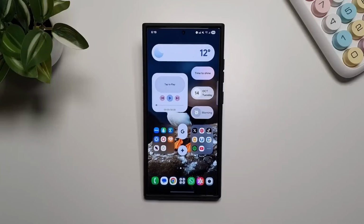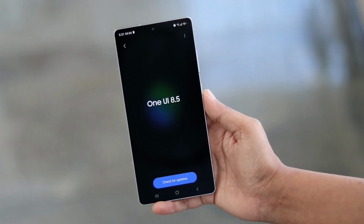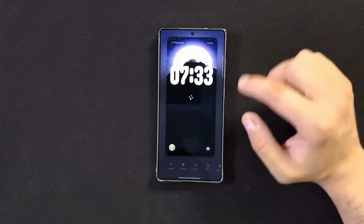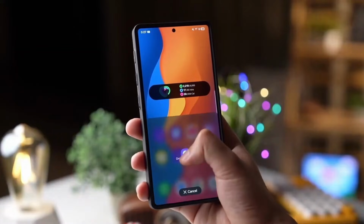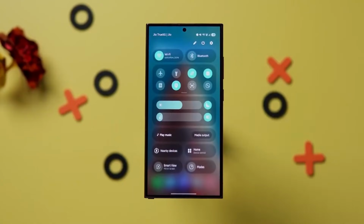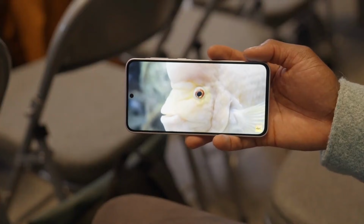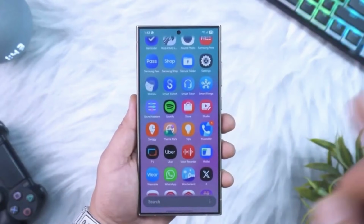Since One UI 8.5 is based on Android 16, there's a lot happening under the surface. Improved multitasking, new visual touches, better privacy tools, and more AI-driven responses are all expected, though Samsung remains quiet on the full feature list. The 0.5 updates usually focus on refinement, but this time the performance boost alone could become one of its biggest highlights.